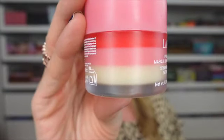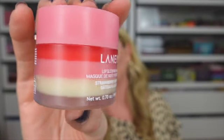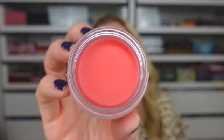Speaking of lip products, I also picked up the Strawberry Shortcake Laneige Lip Sleeping Mask. I adore Laneige lip sleeping masks, and you guys, look how cute that is. Oh my gosh, it really looks like strawberry shortcake with those layers. How pretty. And of course you've got the little scoop. Ooh, look at that texture. It smells so yummy, like fresh strawberries. Oh, I'm so excited about this one.